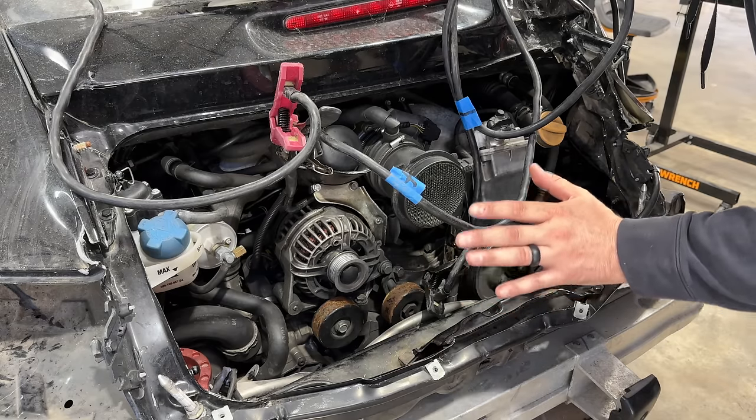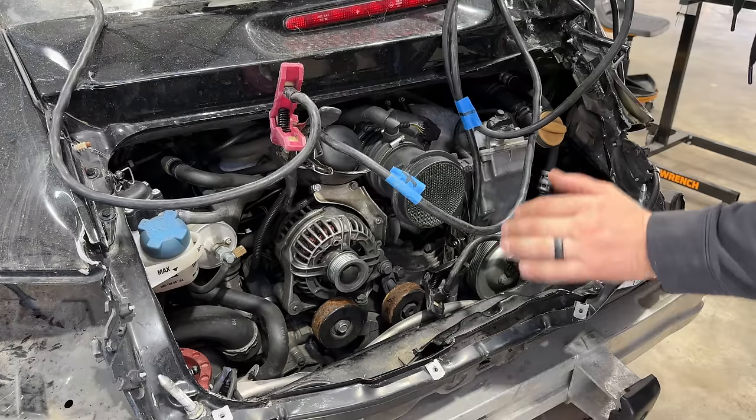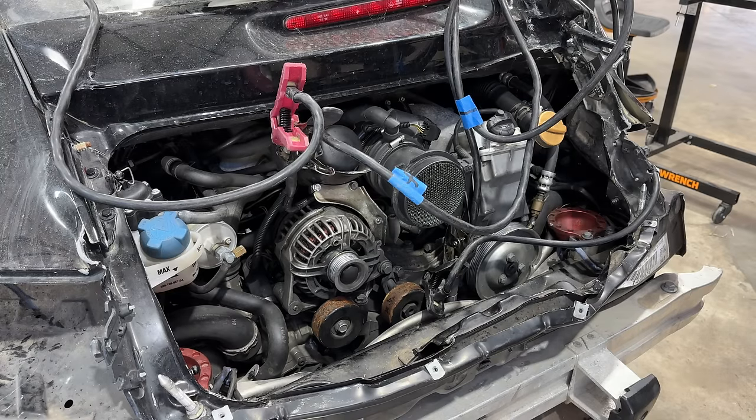We have the fuel pump unhooked. We want to let this thing prime with oil first before we attempt to actually fire it up. Go ahead. All right, stop. That sounds a little bit worse than these motors normally do.